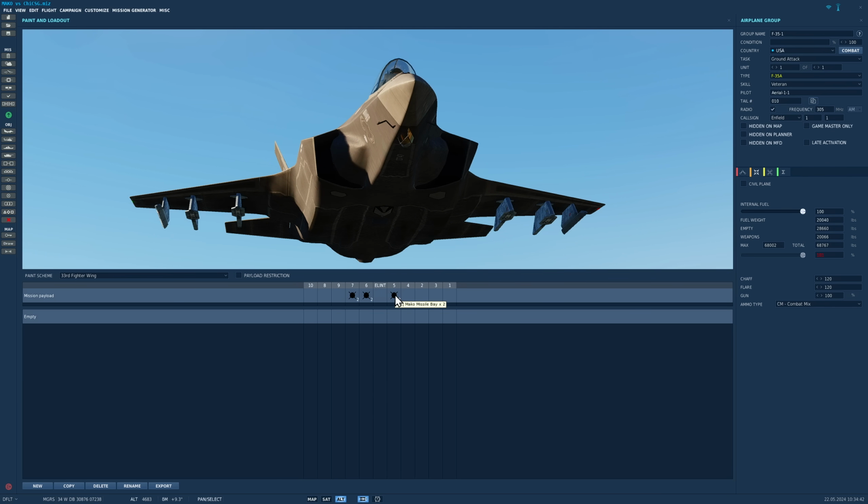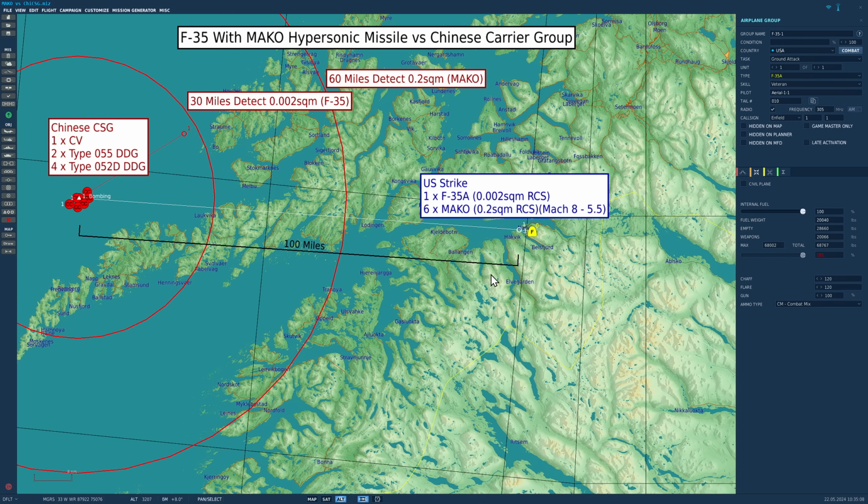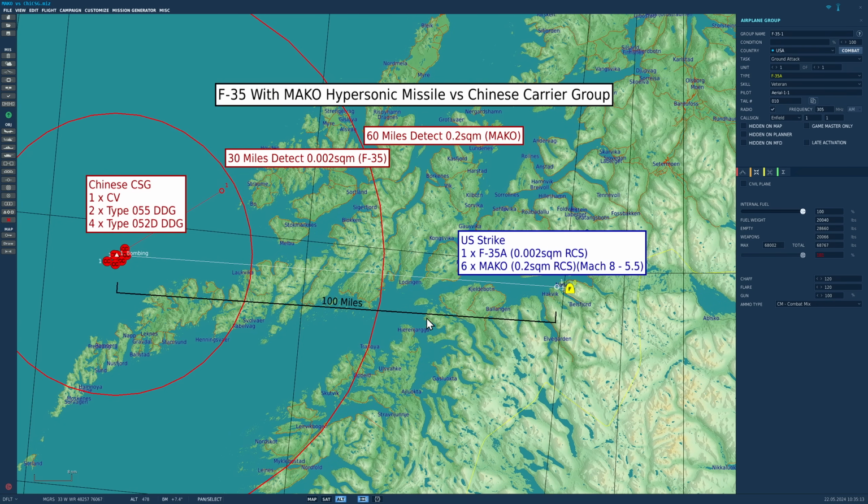Each MAKO is obviously highly classified. Our understanding is it can go about 100 miles or just beyond. According to Wiki, its maximum speed is above Mach 5. So we've taken the liberty of having a maximum speed of Mach 8 and an impact speed of Mach 5.5. I mean, that's a guess, but that's all we've got to work with. There is no other data on the missile. That's it, viewers. The F-35 will close to 100 miles, fire its 6 missiles, and we'll see what happens.